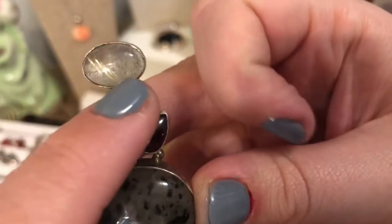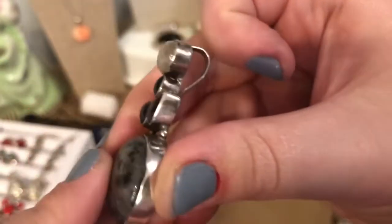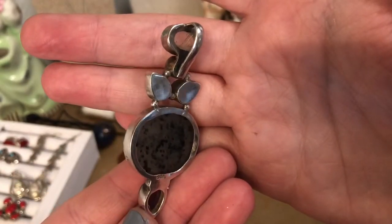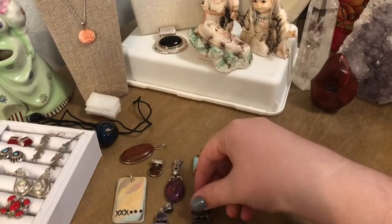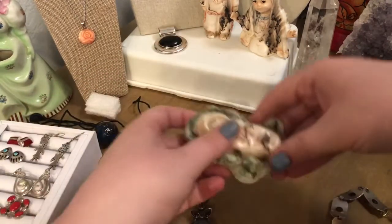And then on top you have your beautiful rutilated quartz. And you have your rutile up here. I'll go ahead and show you the back again. Get a little idea. You can really see the rutilation here on top. Stunning piece. Very gorgeous.